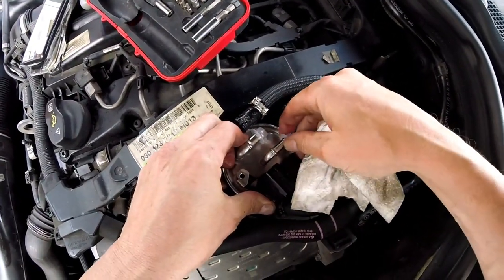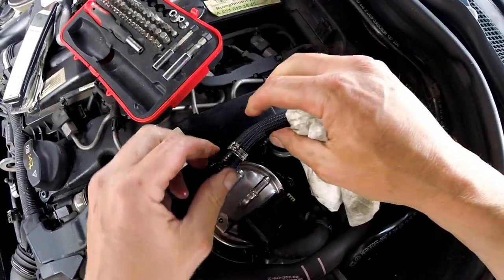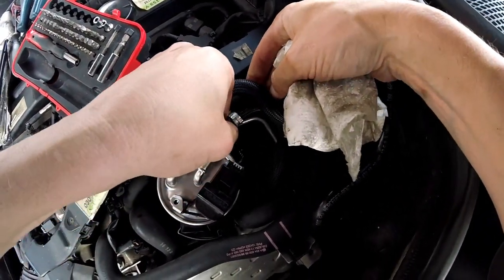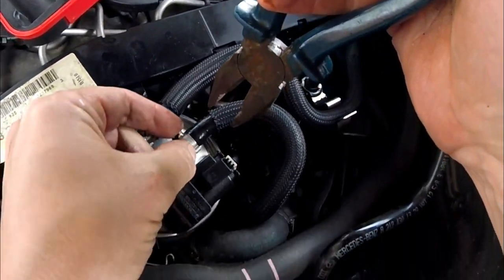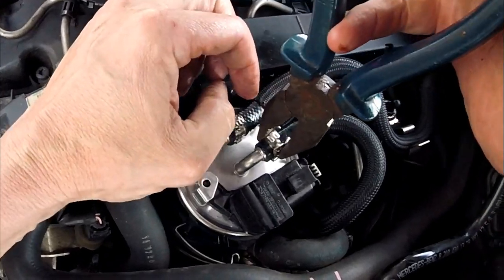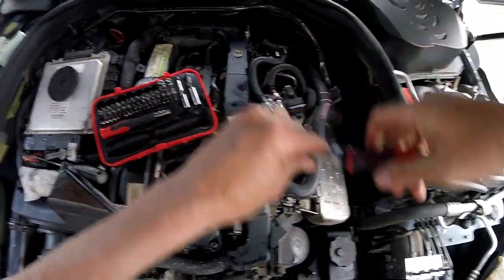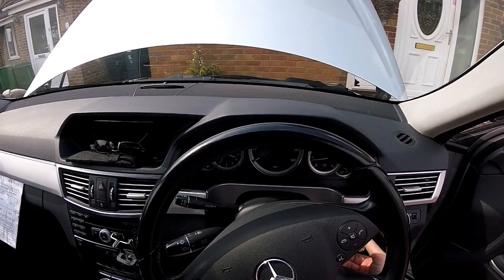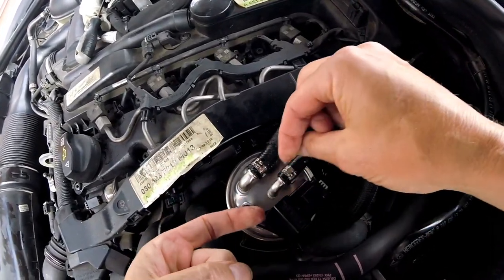Take off the little dust caps first, I think. The electrics. This must be some kind of a sensor or something. Just clicks in. And the fuel line then goes in like that. And then this one goes in like that. There we go. That's that one done. One here. There we go. That's it. Let's try it. No leaks.